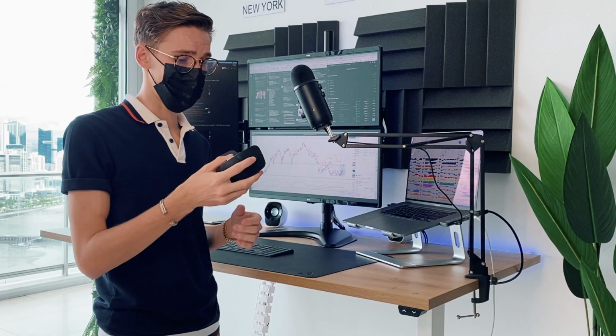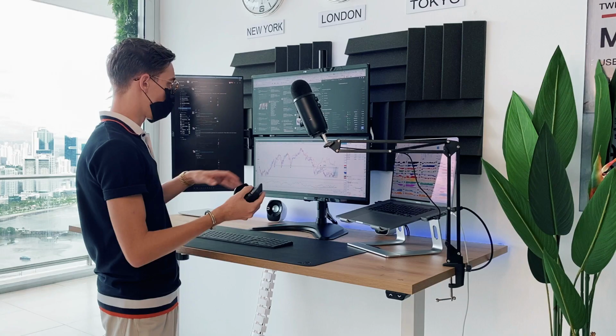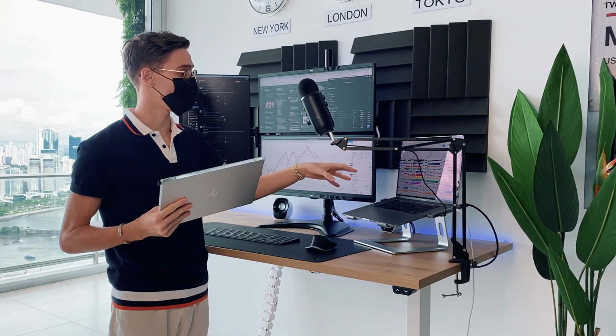The actual build quality is amazing. You have so many buttons, you have this on the side in order to move your trading screens, and you also have these three buttons. Now these three buttons allow me to connect to different devices. So at the moment it's connected to my whole trading setup through this Mac, but with one click I can connect it to that HP Envy i7 computer that I use for everything that I can't run on an iOS device. Okay, so Windows is very versatile, as you know.